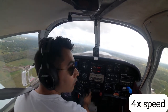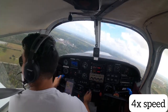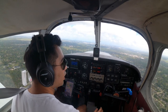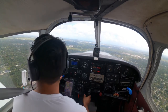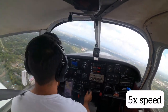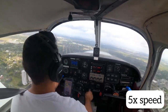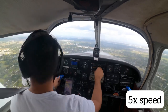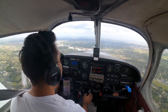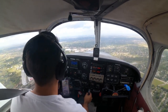Generally on my upwind or departure leg, I like to at least get 500 feet of clearance and then begin my crosswind turn. Pearland traffic Cherokee 5467 Whiskey on left crosswind for 14, Pearland traffic. Pearland traffic, Cherokee 5467 Whiskey on left downwind for 14, Pearland traffic.